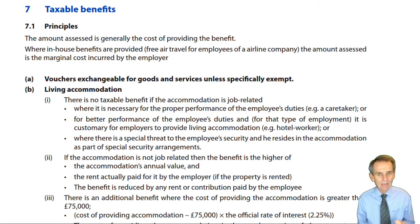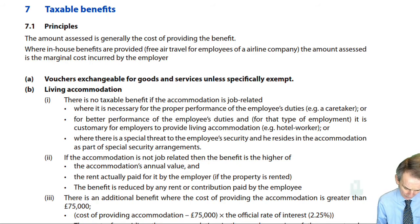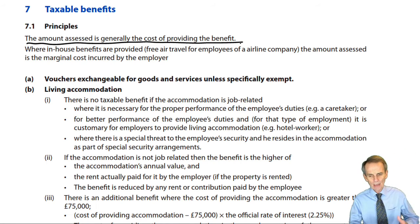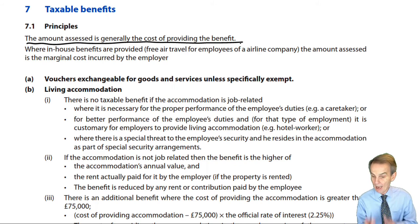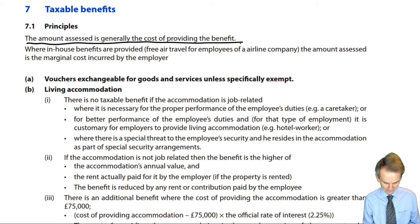If we don't have any of those explicit ones being tested, then there is a general rule, and that is that the amount assessed is generally the cost of providing the benefit. So unless it's one of the ones that we see mentioned within the notes that follow, where this is how you do it, then if none of these apply, you fall back on the cost to the employer.